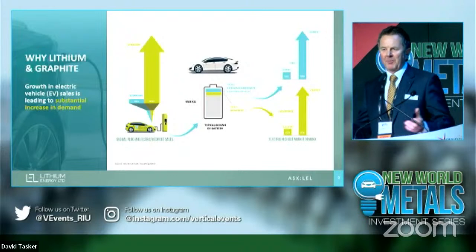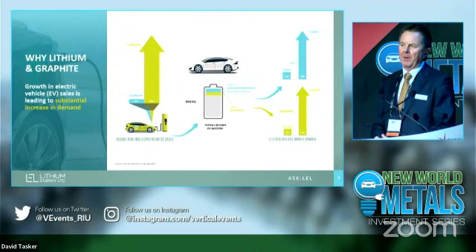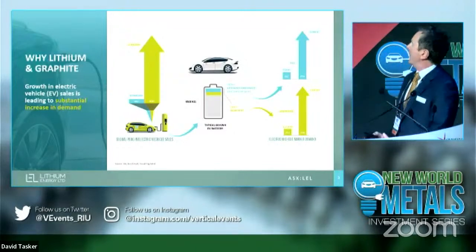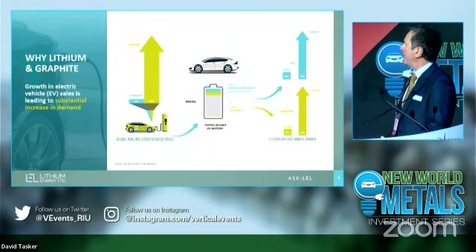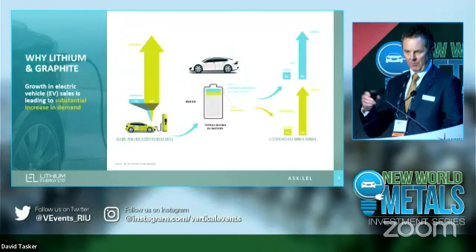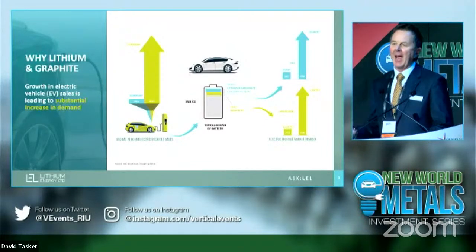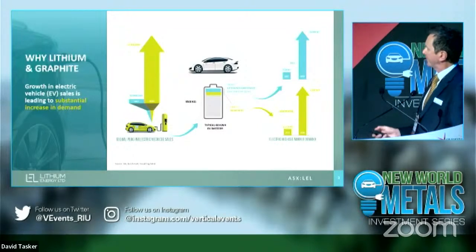Why lithium and graphite? Well, I'm sure you're all very familiar with lithium, but graphite also is equally, if not more, important in today's EV batteries. Contrary to what Iggy would have you believe earlier, the future is very much about lithium and graphite for EV batteries for the next decade or a couple of decades to come. Graphite in particular typically can make up at least 50% by weight, with graphite and graphite-related products, in a typical EV battery. So both lithium and graphite are key ingredients for EV batteries moving forward into the future.